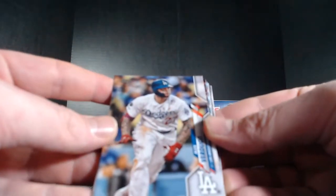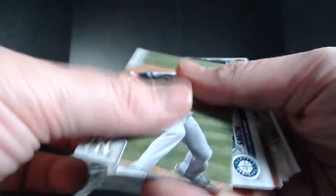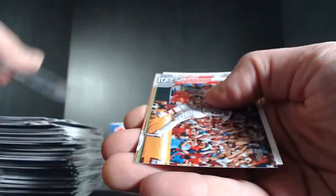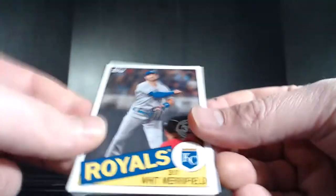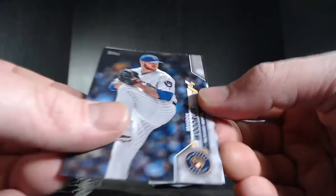All right, Alex Verdugo. Nick Senzel. Nico Goodrum, Tony Gonsolin, Aroldis Chapman, Marcus Smith, Jeff Samardzija, Luis Castillo, Homer Bailey, Zack Collins, Matt Carpenter, Whit Merrifield, '85 Royals, Brandon Woodruff.